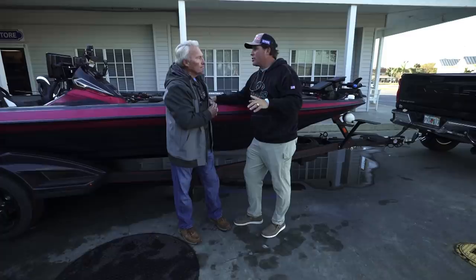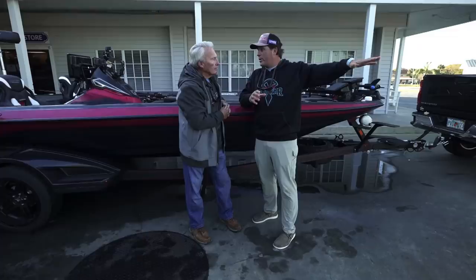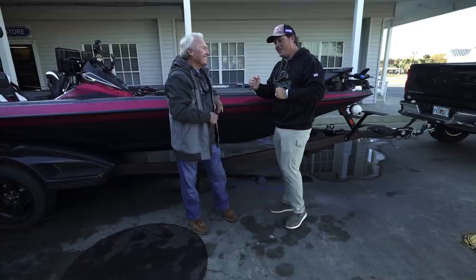There's a lot of vegetation on the lake. I'm going to show you some. We're going to run down south first. We're going to do a little flipping, and then we may work our way back up here to the Clewiston area. There's some eelgrass and stuff over here on the west wall. And this afternoon, those fish could start moving in there. Some big things could start happening. So, you ready? Let's go. Let's go. Let's go.